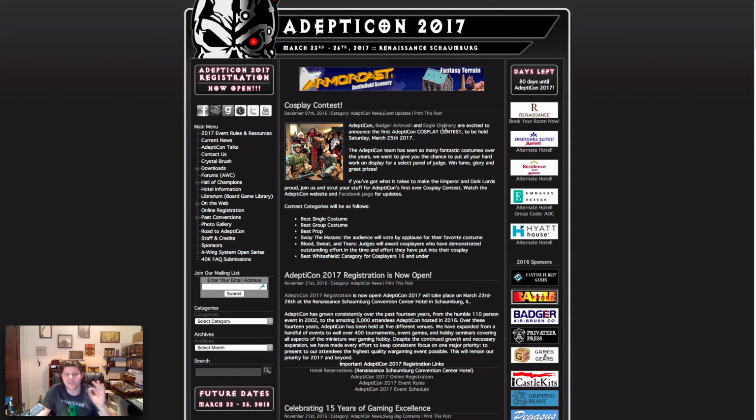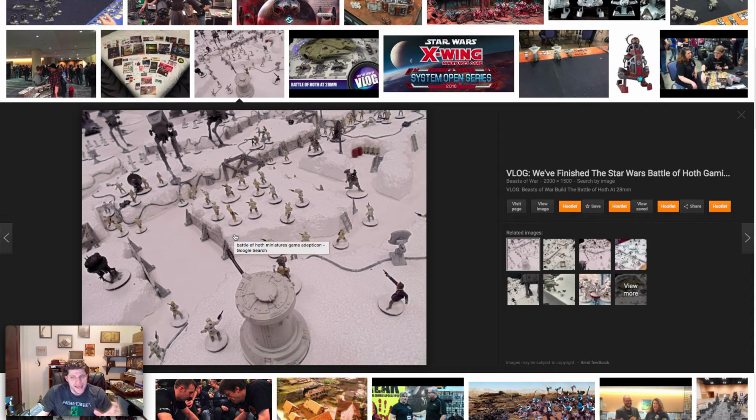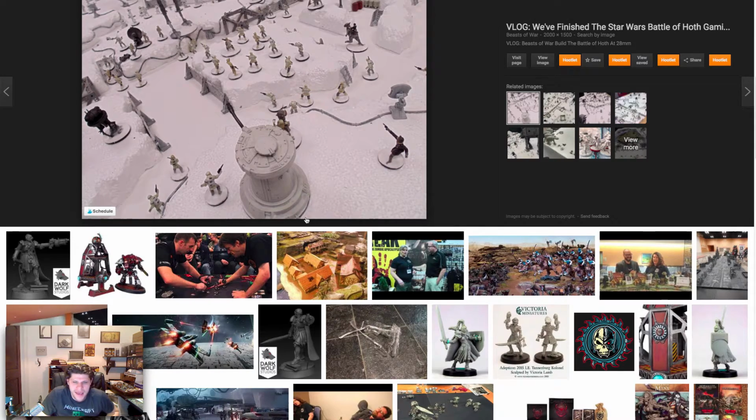And just to give you a taste of the sort of fun, crazy things that are there, they did a huge table for the Battle of Hoth. And Beasts of War built this 28 millimeter table, and then they opened it up to everybody to play. You could sign up. They gave you rule sheets for everybody, and you could play the Battle of Hoth.